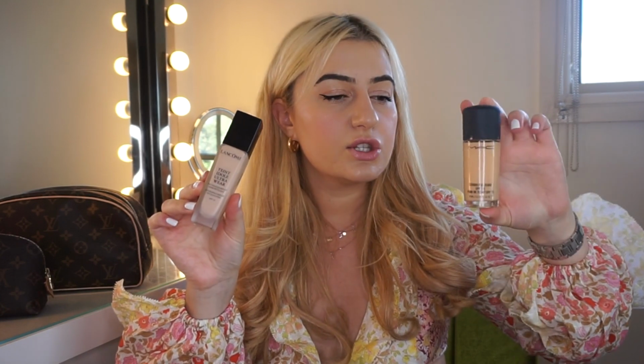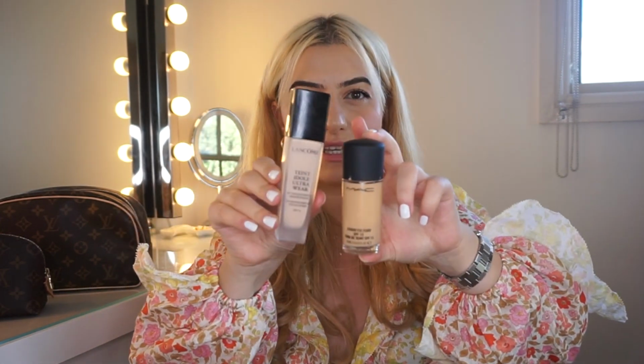Okay, so firstly, I've got my 2 foundations. I actually currently use 2 foundations. The reason behind this is quite simple. This is very tanned and this is very light. So during summer, this is my color. During winter, this is my color. And right now I'm kind of in between, so I have to mix these 2 together.